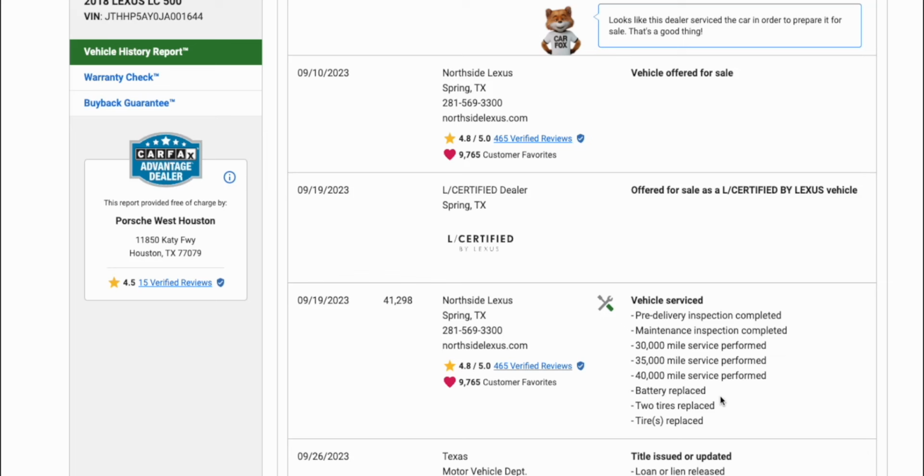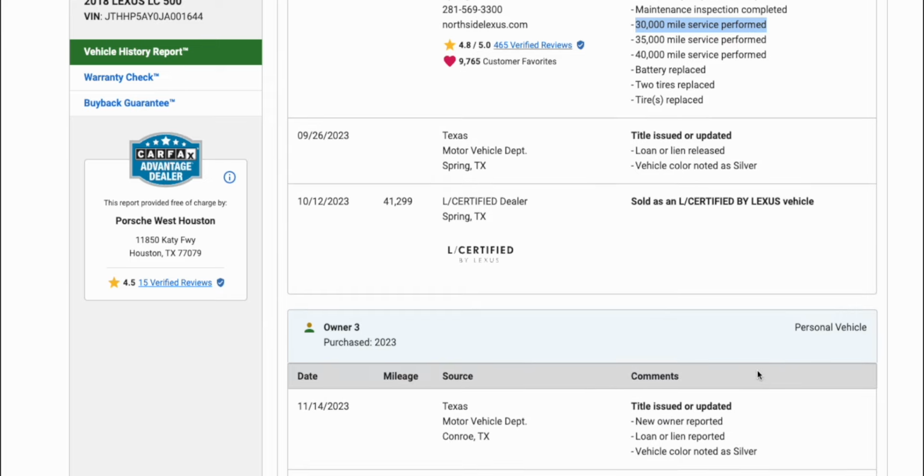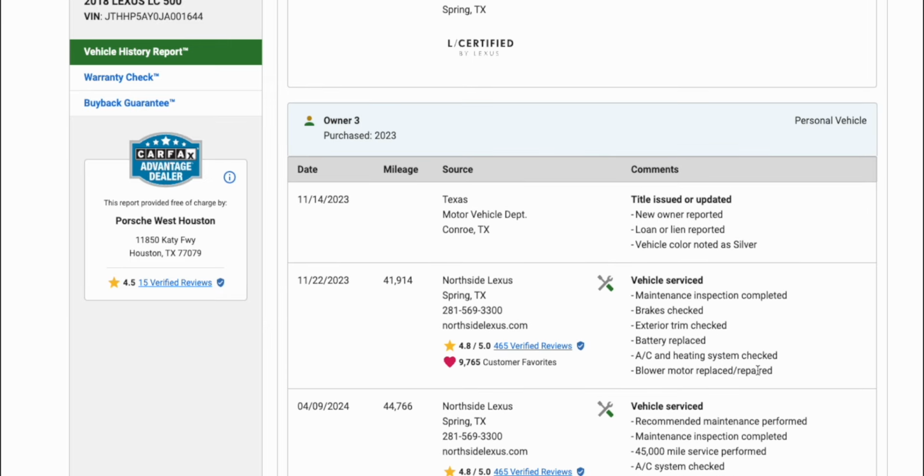And remember that 30,000 mile service is where we absolutely get some of the flushes and things of that nature that cause it to be a little bit more pricey of a service. So the fact that they did that, got your oil change, battery replaced, 2 new tires, really love to see that, okay? And then it was sold, and here we get it right now where Lexus has done the 45,000 mile service, all right? And let's see if they've changed anything.